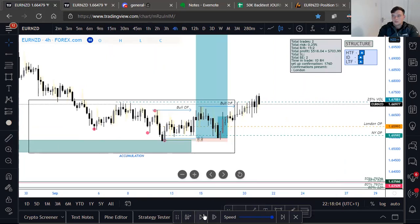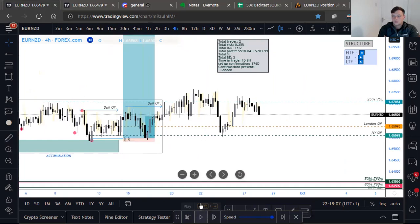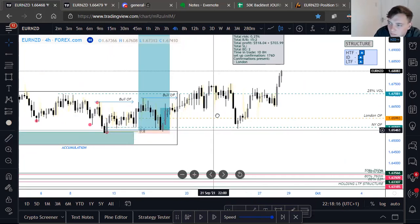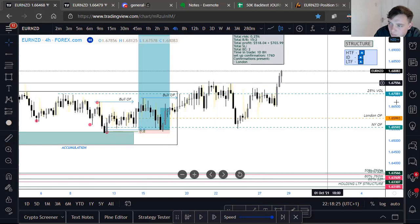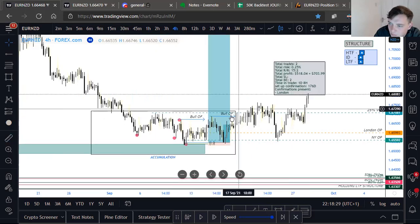Boom. Right. Oh, by the way, we're definitely going to break even. Break even would have been around here. We can see we just survived a little bit, survived by 7 pips. And then we've gone and made a new order flow high.